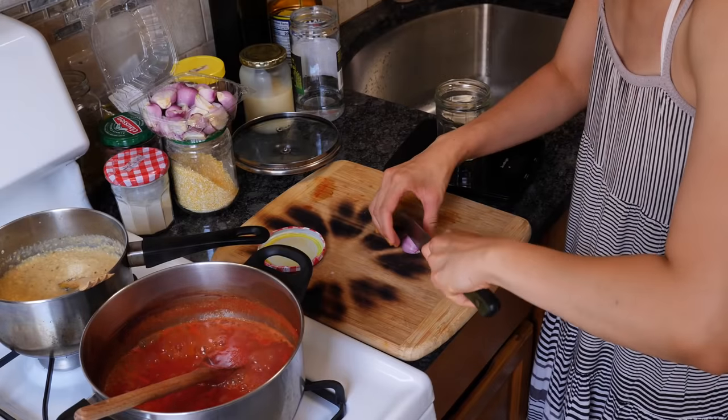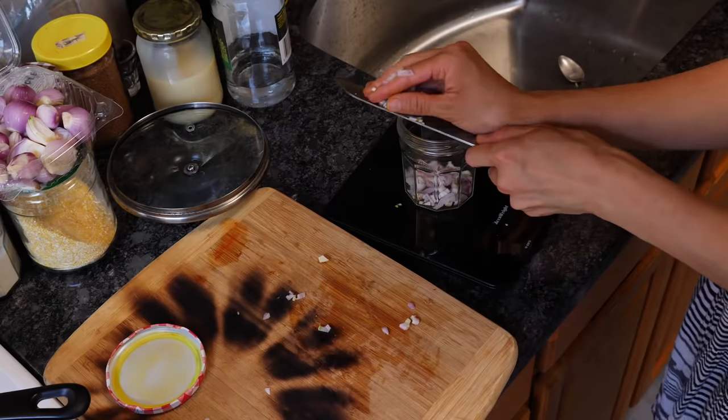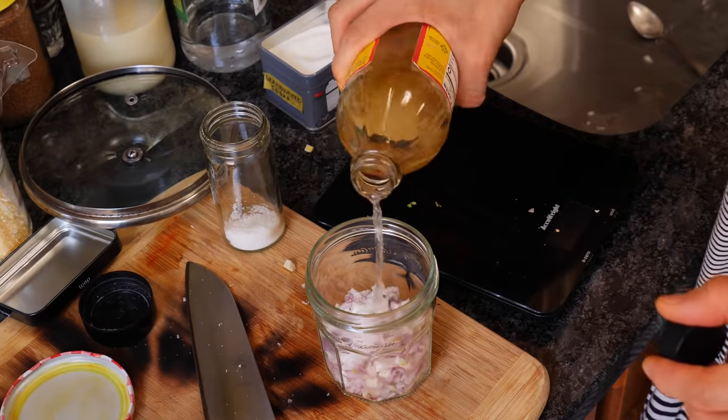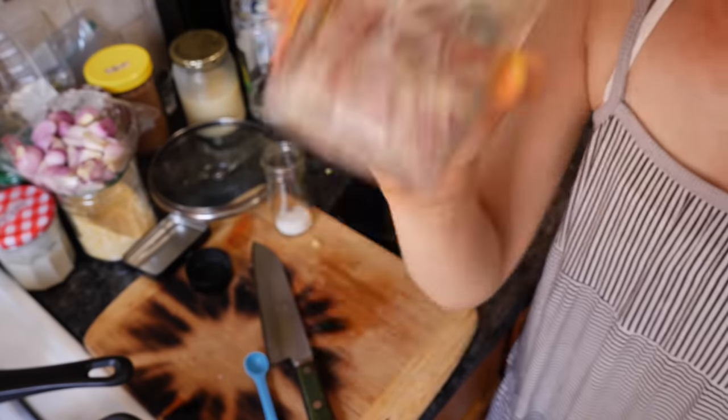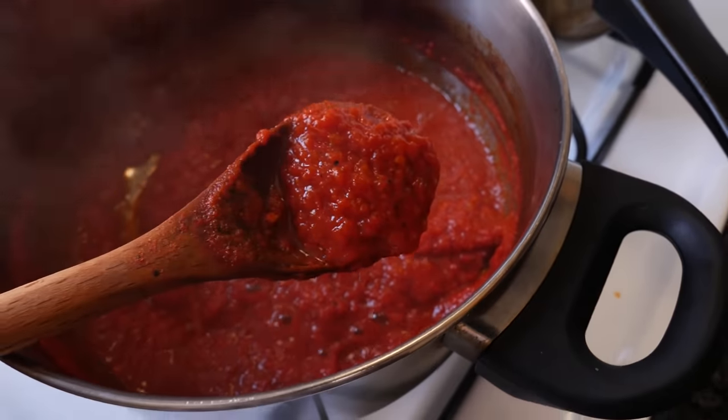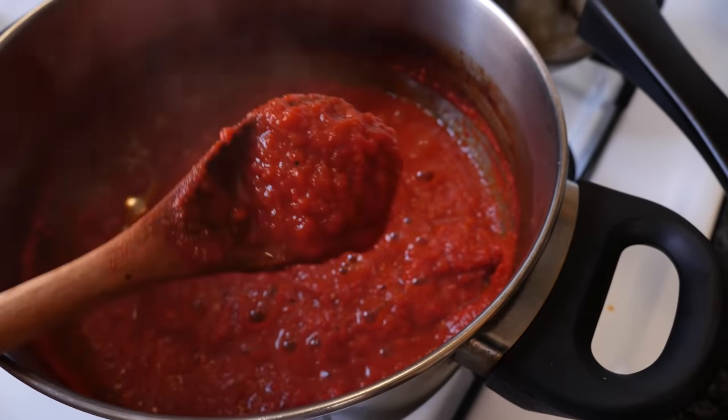In the meantime, I'm gonna cut up some of our shallots, put them in a jar with a little bit of sugar, salt, and vinegar, and give it a shake. These will be a nice quick pickle to go on top for crunch and acidity. About half an hour of feverishly bubbling away on the stove, our sauce resembles a sauce.